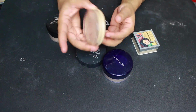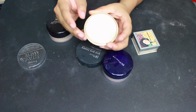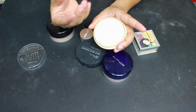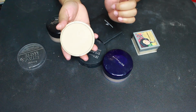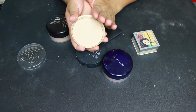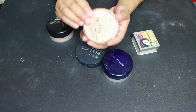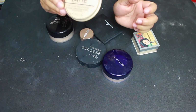Rimmel Stay Matte. I actually really like this powder. However, it's super old. As you can see, the design has wiped off and everything, and I don't really reach for it very much anymore just because I have others that I reach for. So I'm going to go ahead and get rid of this powder, but I am a big fan of the Rimmel Stay Matte, one of the best mattifying powders in the drugstore, hands down.